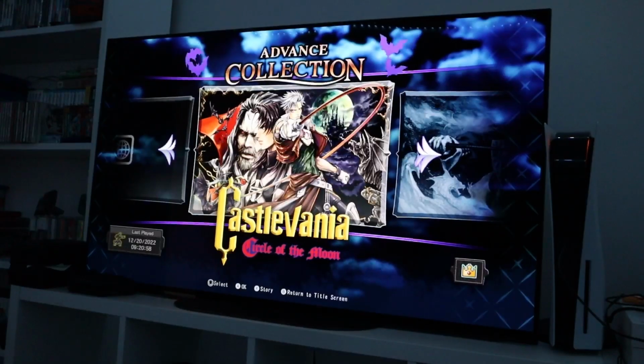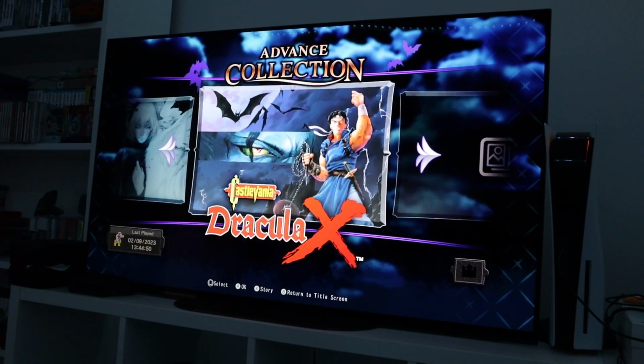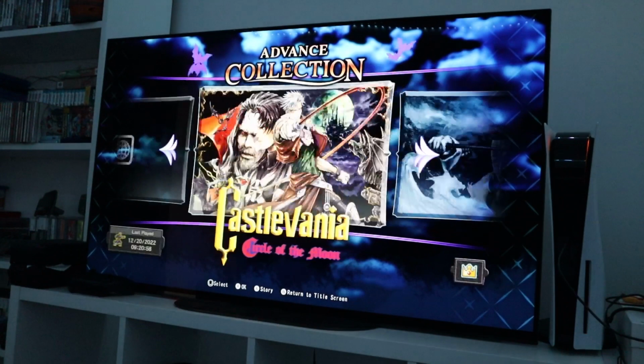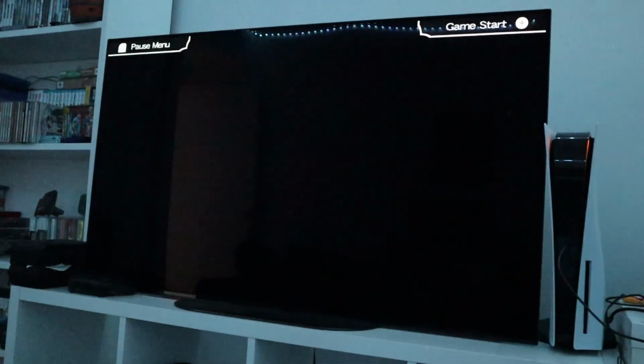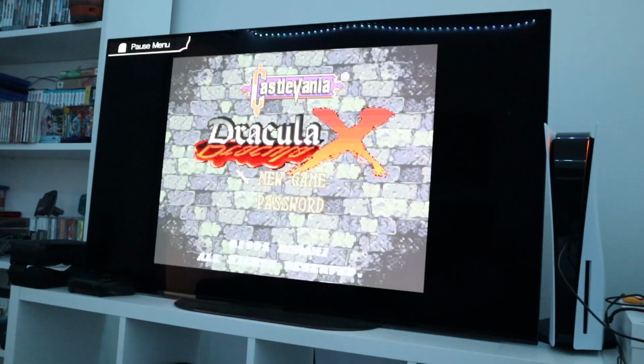Konami made 3 great Castlevania games on that Game Boy Advance library that are available in this collection. This is a great collection because you have all 3 Castlevania games: Castlevania Circle of the Moon, Castlevania Harmony of Dissonance, and Castlevania Aria of Sorrow. On top of that, you get a bonus game, Dracula X. So you're getting 4 games in this collection.